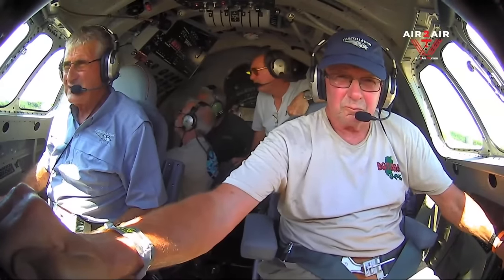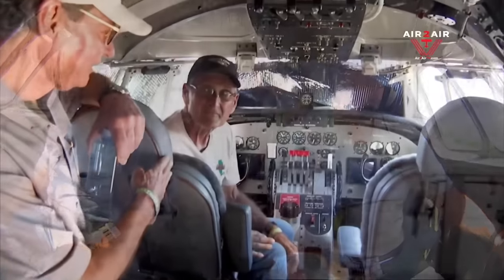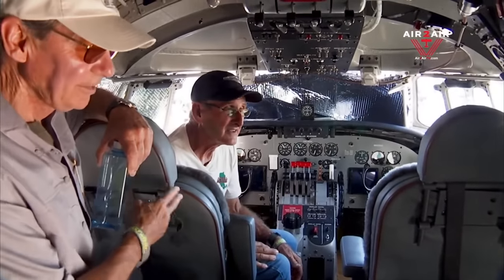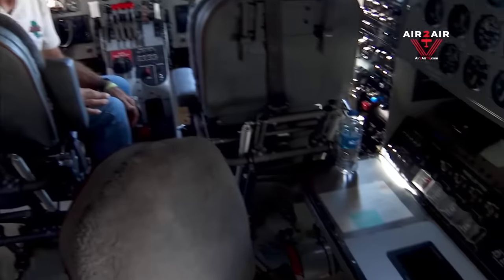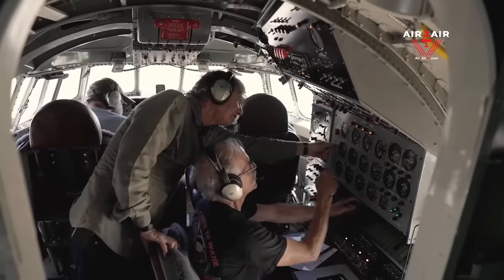I'll go ahead and jump. Now this is where it all happens. So you've got a captain, a pilot, a co-pilot, and an engineer. And you can see the airplane's built for the engineer. He has most of the responsibility.